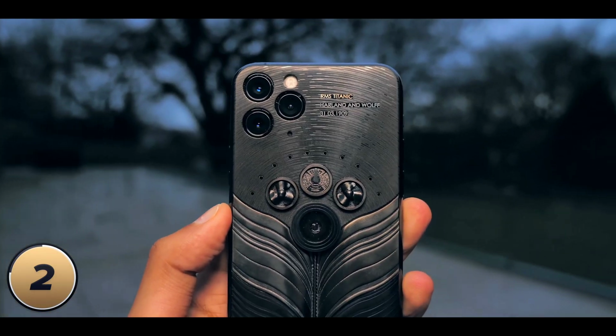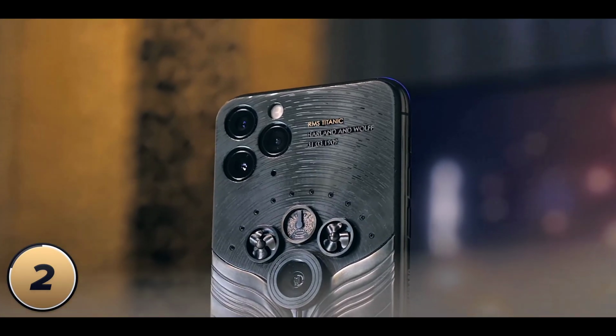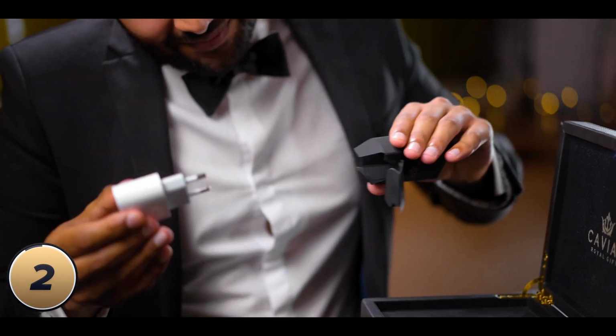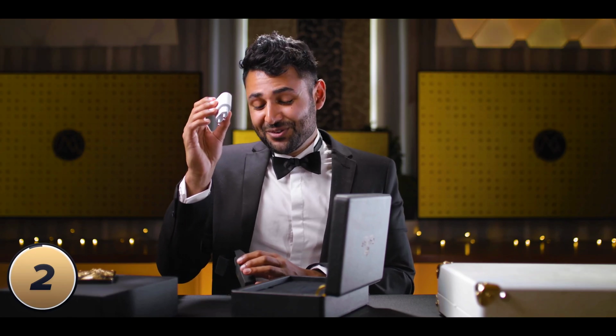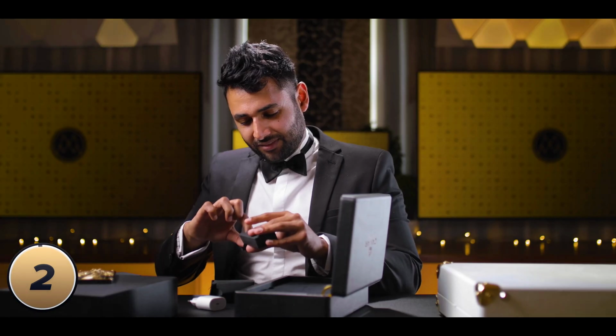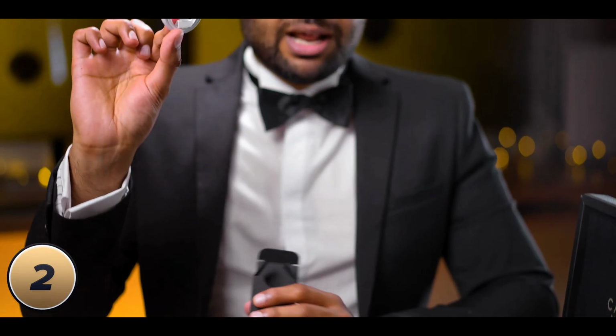Yeah. I think my favorite design so far is still that Titanic phone that I looked at about a year ago now. I really like this black and red theme. I think that's so premium. International warranty. And this is number 1 of 99. A normal Apple charger, AirPods, not AirPods, an Apple cable. But now it's time.